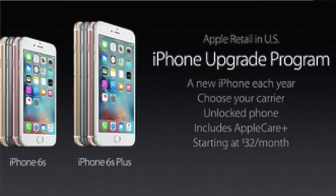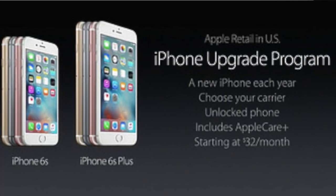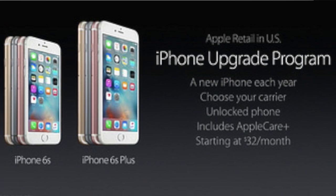And Apple also introduced a new thing where you can sort of get a new iPhone every year. So the way this would work is you pay $32 a month, I believe it was, and you also have to pay for your phone plan, and you get an unlocked iPhone every year. So it doesn't matter what carrier you're with, you pay Apple $32 a month, and then you pay your carrier whatever you have to pay them per month for your plan, but at the end of the year you get a brand new iPhone. So if this is something that you think is worth it to you, you can look into that, and that way you always have the latest and greatest iPhone every year. And with that, you'll also get the AppleCare+ package, so if you do end up breaking the phone, they'll replace it, and that'll sort of protect you as well.